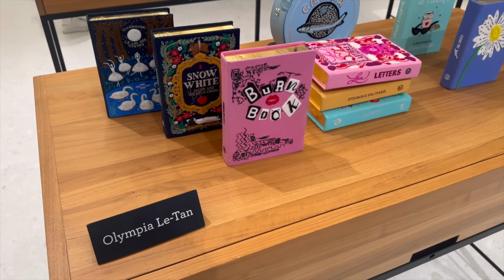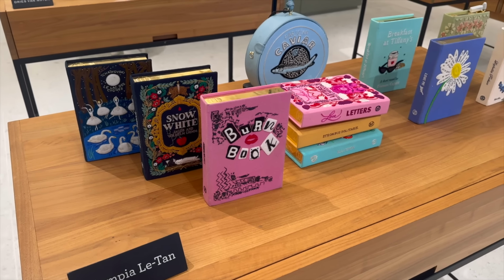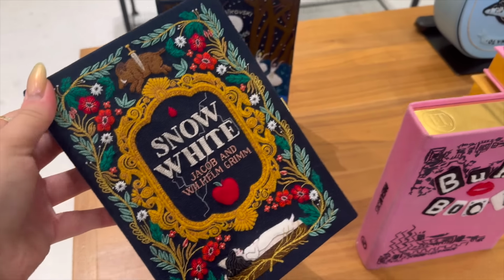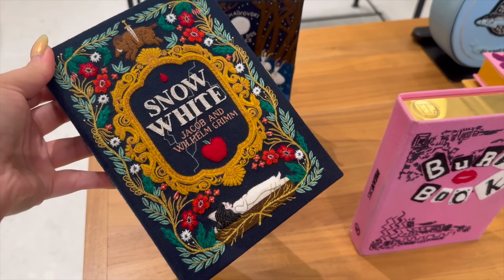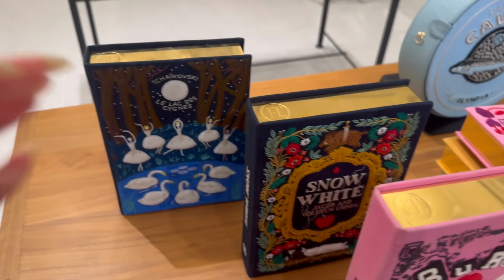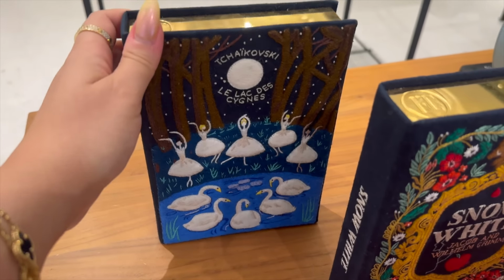Guys, as soon as I walked into Selfridges, I spotted these Olympia Le-Tan clutches. This is what I was after. I was dying to see them in person and try them on. This is the Snow White. They all look like books, as you can see. They're so unique. Look at them.